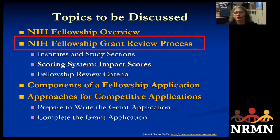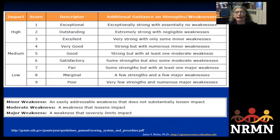All right, so continuing through the grant review process, what is the scoring system and the different types of scores? NIH uses the scoring system of whole integers 1 to 9. On the right-hand side, you'll see a very general description of each of the scores. This is called the impact score, and generally speaking, one needs to receive an impact score somewhere in the high range to have a chance of getting funded.